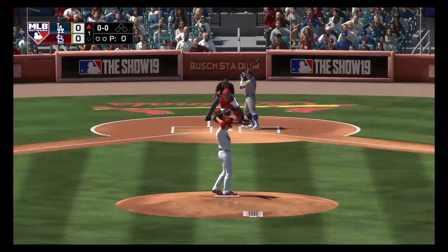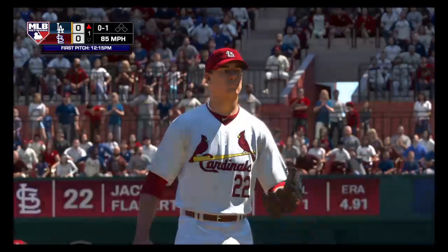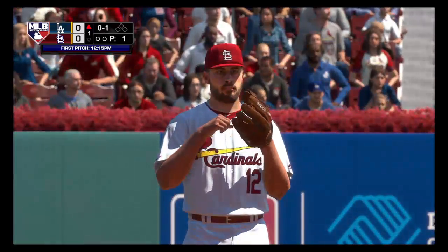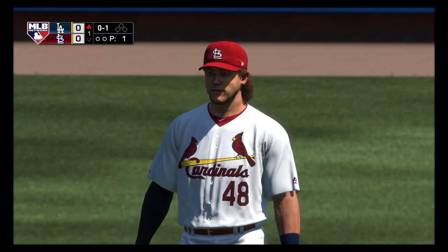Here comes the first pitch. And afternoon baseball on MLB Network is underway. Dan, D-Row, we take a look at this Cardinals ball club as they enter play this afternoon. They come in looking to turn things around as they've dropped 2 straight.